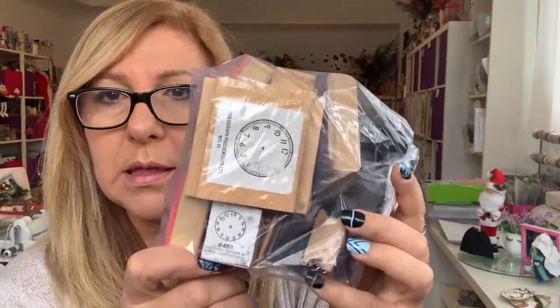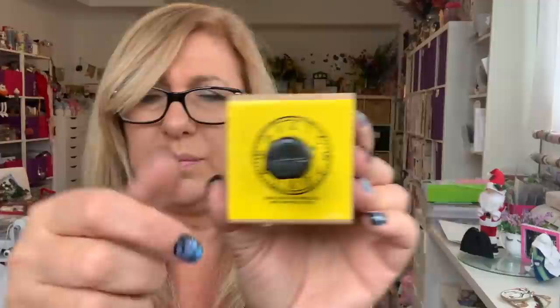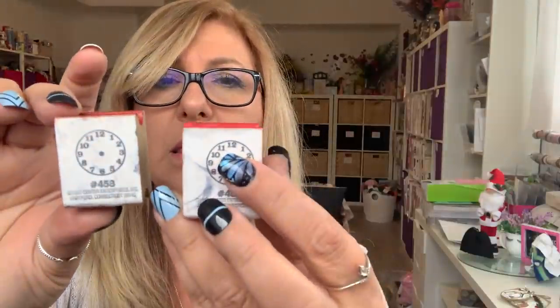Anyway, I found this bag. This was $2.99. And look at all the clocks, from the smallest to the biggest, all clocks. Let me see. So there is this ink pad. I don't know how good this is. There is this one. Four, five, eight. I think this is the same. So if there are the same ones, I would share some. Four, five, yeah. Oh my gosh.